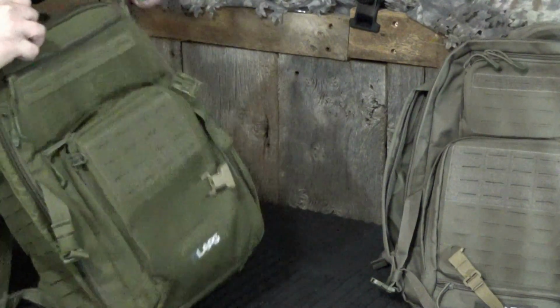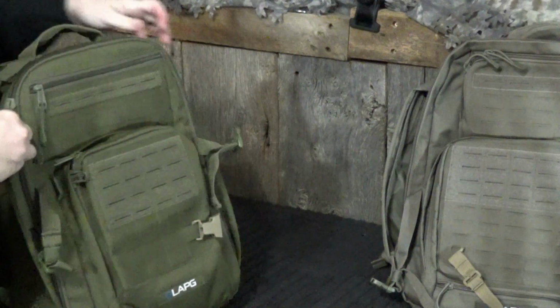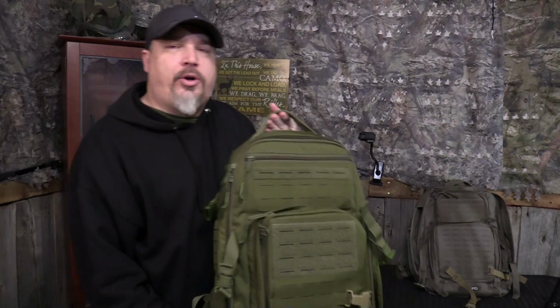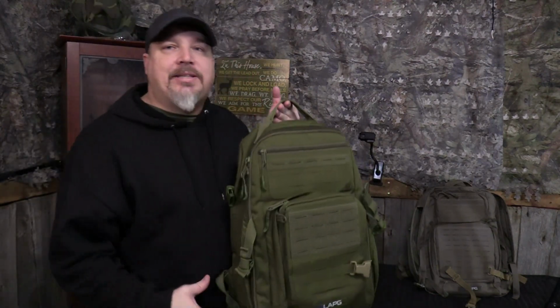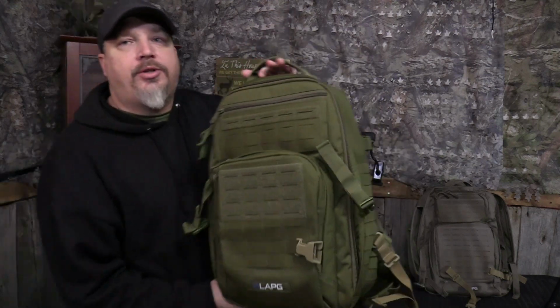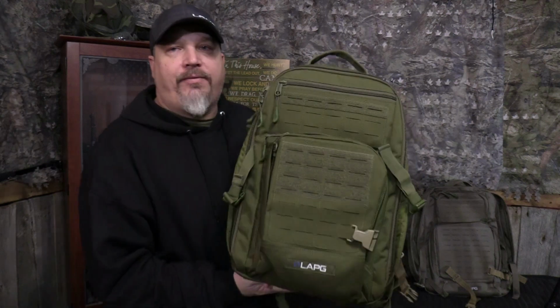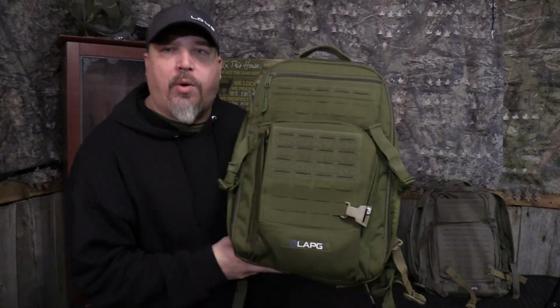So I'd rather have a little bit bigger of a pack and have a little bit of room than overloading a pack to allow yourself to gain access to the items that you've put into the pack. So if you're just going on a hike, on a day adventure, definitely pick up the 12-hour bag.